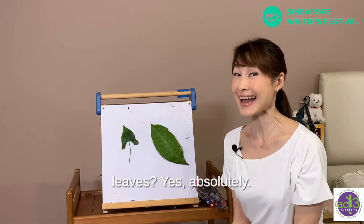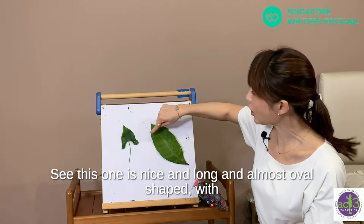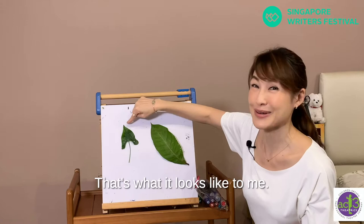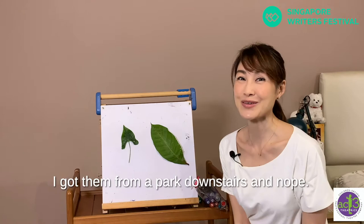See, this one is nice and long and almost oval shaped with a tip at the end. And this one, well, can you see like an upside down heart shape? That's what it looks like to me. Guess where I got these two leaves from? I got them from our park downstairs.